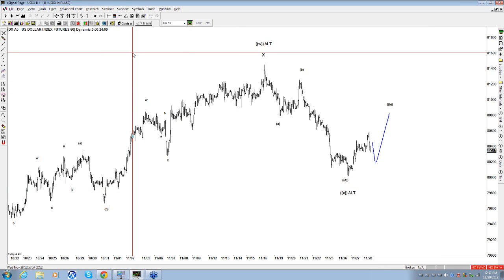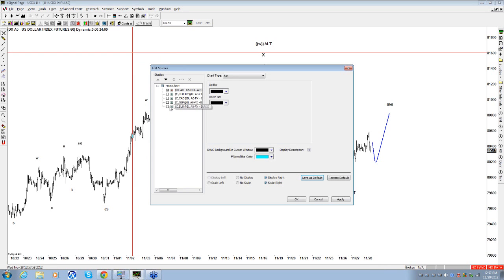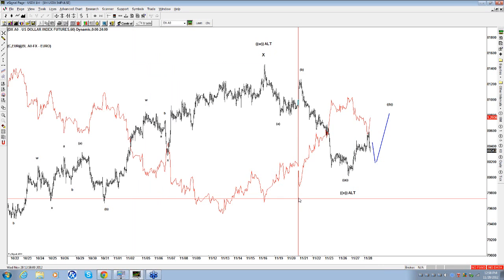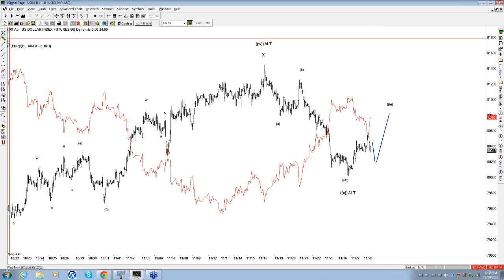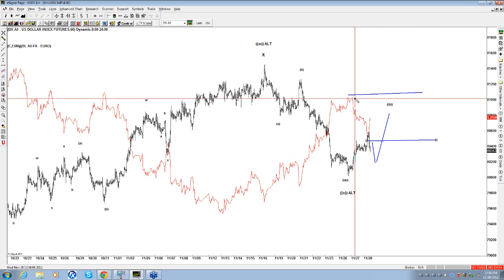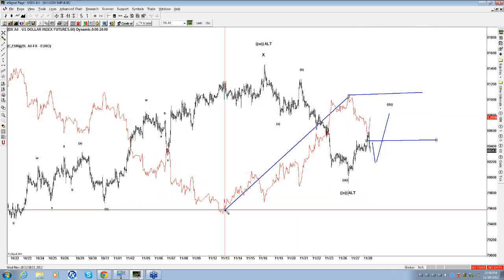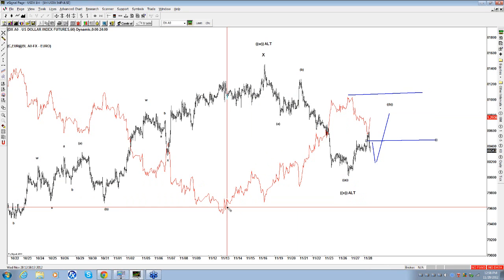If we take a look at the euro dollar, it's about the same, but otherwise, the euro dollar reaction from the highs is in 7 waves and corrected to the 3802 of this reaction.